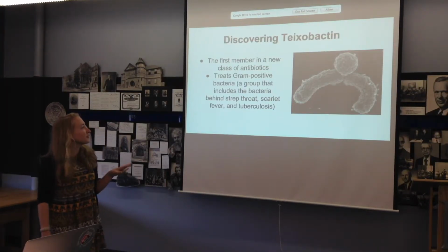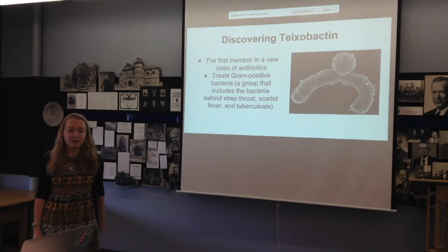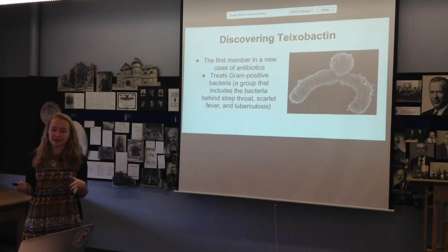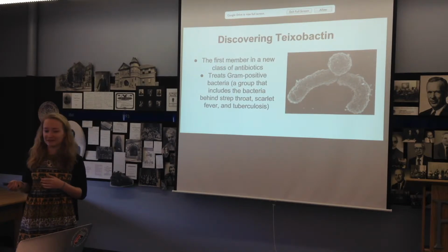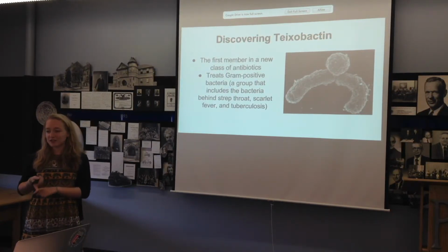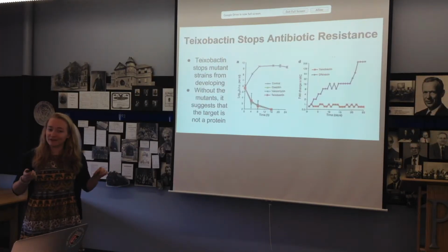So this journal article focuses on a very specific drug called teixobactin. Teixobactin is the first member in a new class of antibiotics, and it treats gram-positive bacteria, which I will go into a little bit later. Gram-positive bacteria cause strep throat, scarlet fever, tuberculosis, things that we've also heard about before.